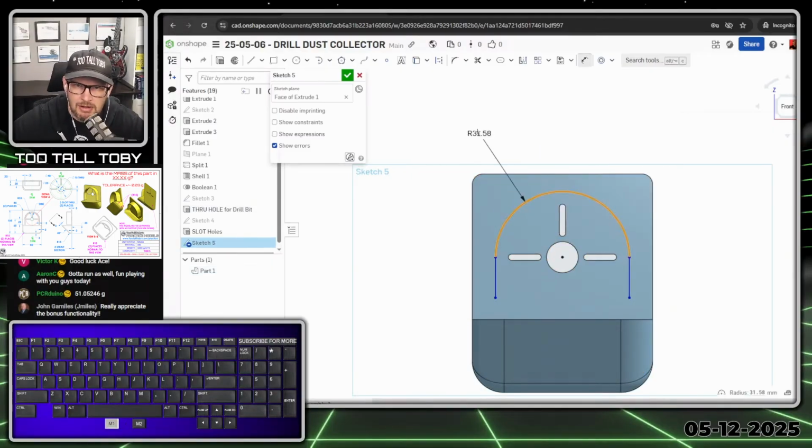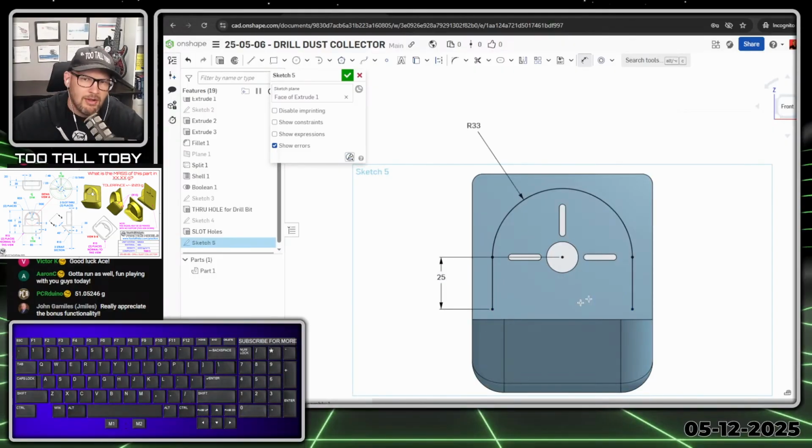Add in my dimension here for this radius, 33, and then add in my distance from this point down to the bottom of that straight section, 25. And look at that, the whole sketch is fully constrained. These 2 points are moving together. So it's not just a reference, it's actually adding the relationship.